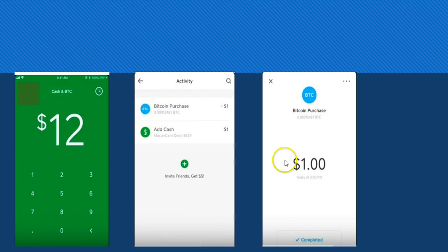We bought it. Now we have a completed purchase of Bitcoin for $1. $1 worth of Bitcoin. Remember, you can buy different amounts of Bitcoin, but you can only buy it with monies that you have on your Cash App already. Okay, you have to put the money on first, and then go and tell it to purchase, and then tell it how much you want to purchase. Okay.